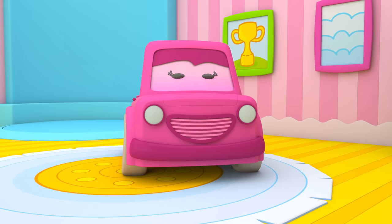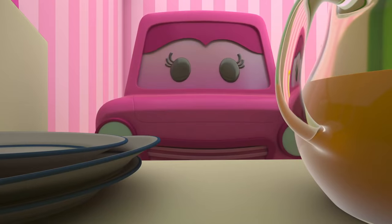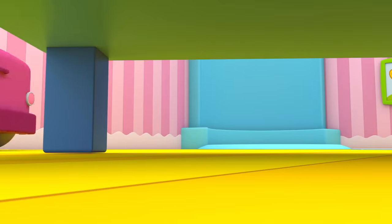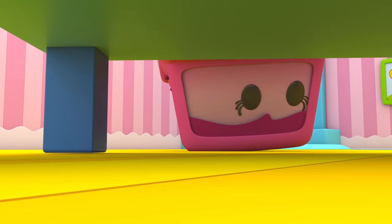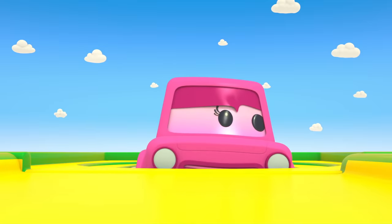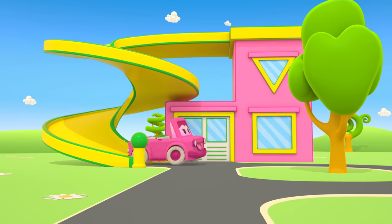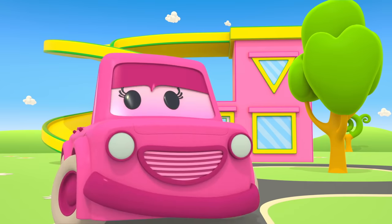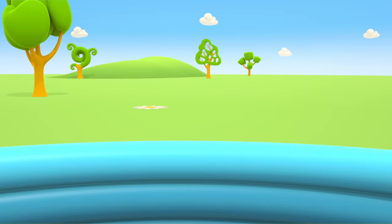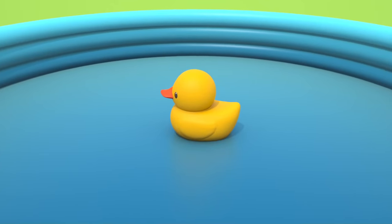Oh, Mimi, where's the duck quacking from? Hey, duck, are you in the closet? No. Under the table? Also, no. Maybe the duck's outside. Oh, that's loud. Found it. The rubber ducky's quacking in the pool.